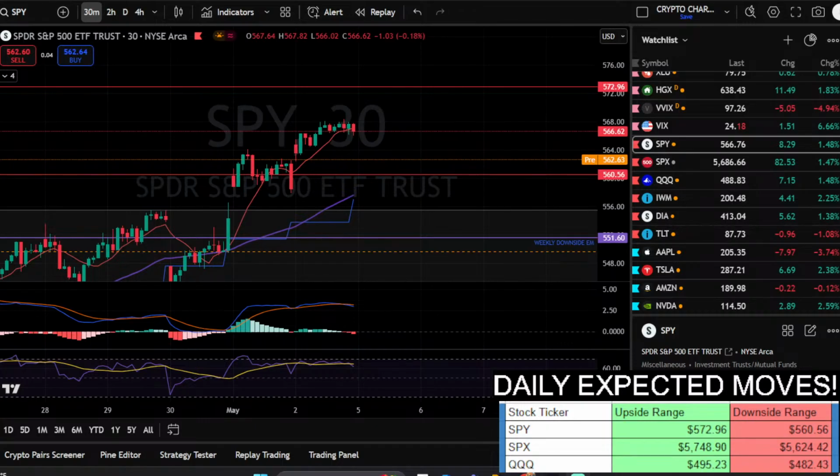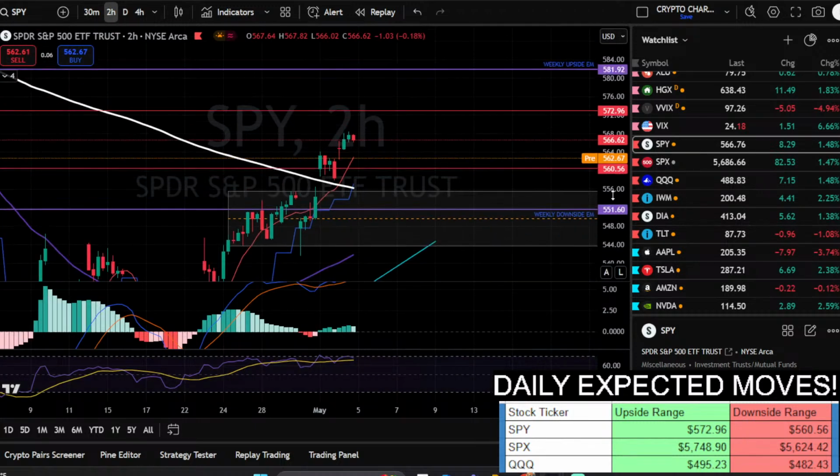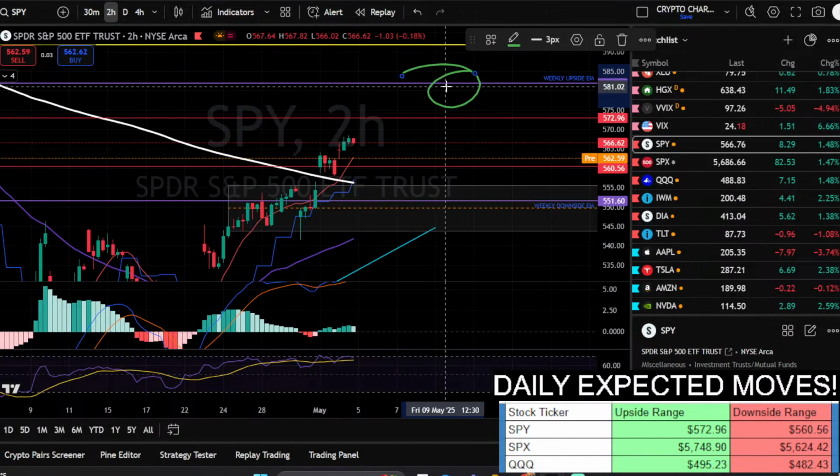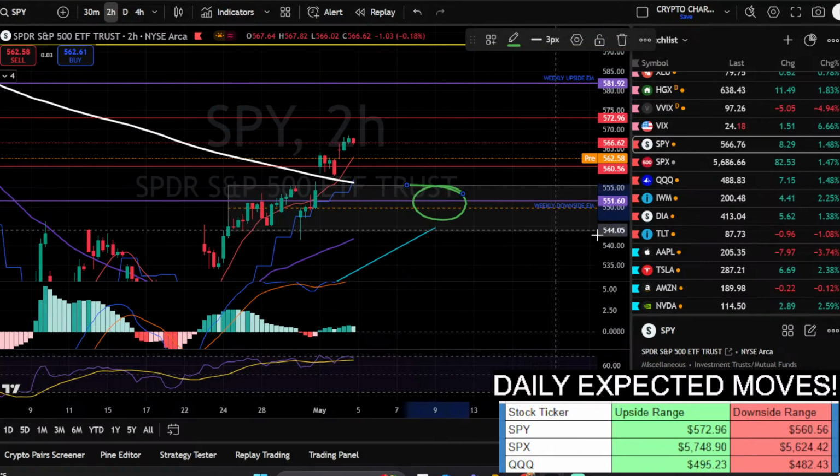Can I have the QQQ moves? The QQQ moves are down in the bottom right corner if you need the daily expected moves. We can flash over to the Q. Let's do this real quick for people coming in. Let's just get a little shot here of the weekly expected moves. 581.92 for the SPY, 551.60 to the downside for the SPY.